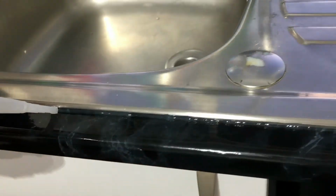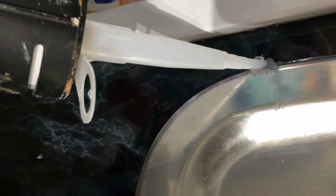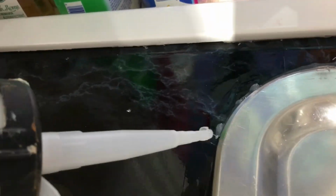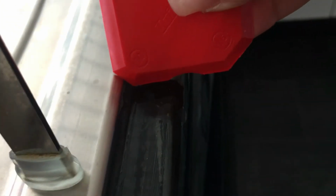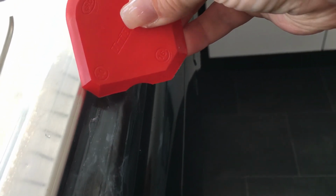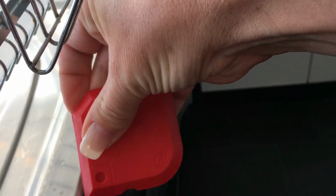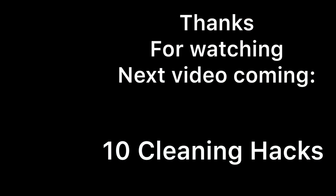Now we did get the Unibond tool for silicone and finishing it. It's also used for grout and things like that, which I'll show you in a second, but it gave a professional looking finish with the sealant. It did a fantastic job. This is the tool. We use this part of the tool to get the professional looking finish. You can see there's a little groove there, which you can use for different types of sealant, that you can use in grouting, and for the smooth bits we just use the one side.